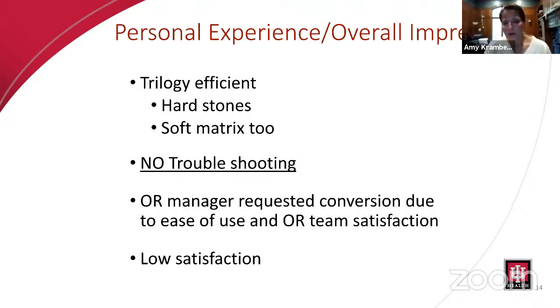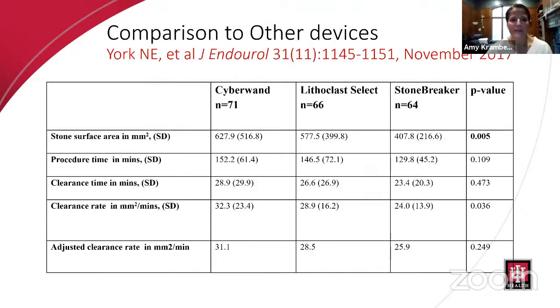And actually our OR manager and team requested that we convert to the Trilogy because it was so easy to run and use. However, I would say that the weight does produce a little bit of low satisfaction from my standpoint because it is a heavy device.